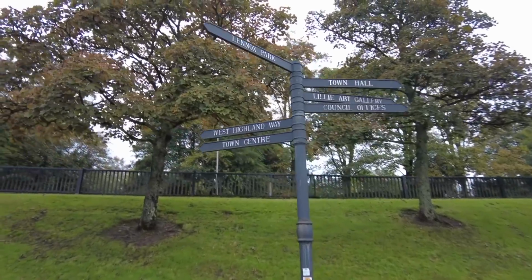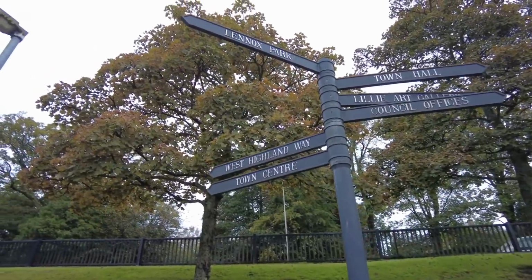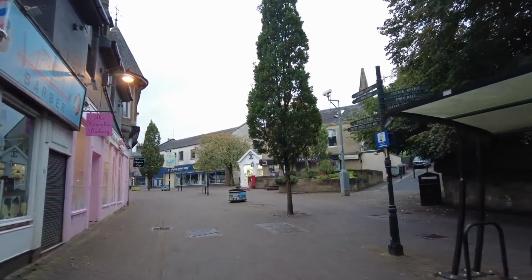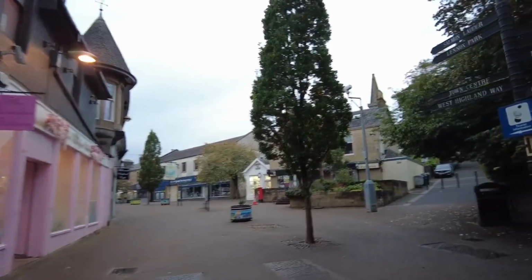The start of the trail is up on the main shopping street, and there are clear directions from the station. In fact, we've heard that the whole of the walk is well signposted. Let's hope that's true. Oh, there's another sign.